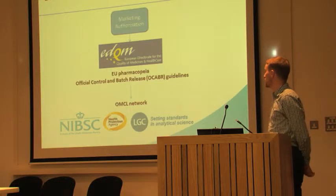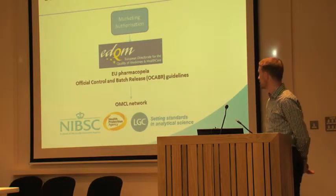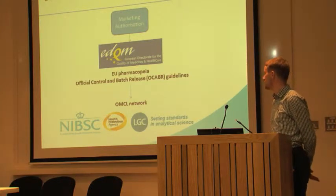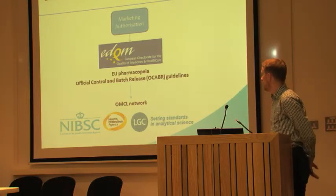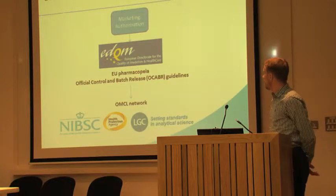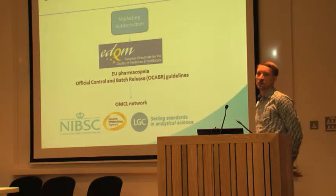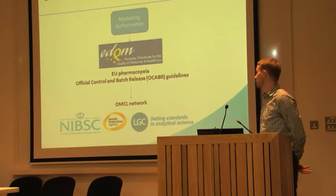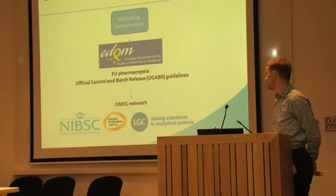Once the marketing authorisation has been licensed, the other side of the coin is that it goes to the EDQM, the European Directorate for the Quality of Medicines. They're not part of the European Union as such, they're part of the Council of Europe, which are two different bodies. The EDQM are responsible for looking after the European Pharmacopoeia, which is a document that lists all of the specifications associated with different vaccines and different products, not just vaccines, all pharmaceuticals. They also control the OCABR guidelines, which are the official control authority batch release guidelines.